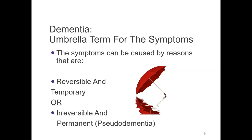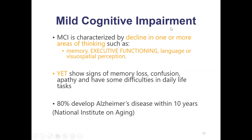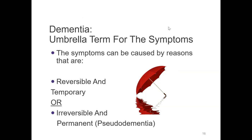And so what might be some of the reasons that someone could potentially have pseudo-dementia? It could be delirium as it relates to a urinary tract infection. There could be a B12 deficiency, depression. A lot of times when an older person experiences depression, it's not necessarily sadness. It comes with memory loss and confusion. So we always want somebody to get checked out by a doc before we jump to any conclusions, because again, reversible and temporary is pseudo-dementia. And of course, today what we're here to talk about is the stages of those that are irreversible and permanent.